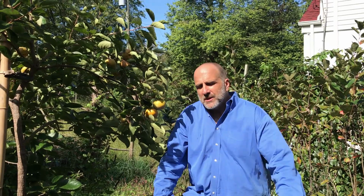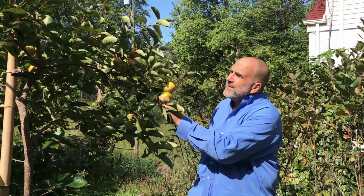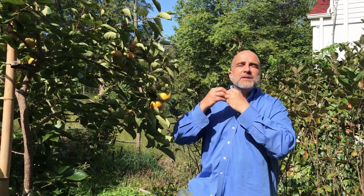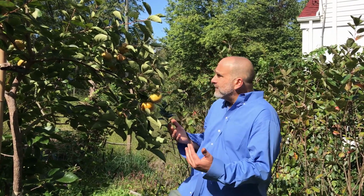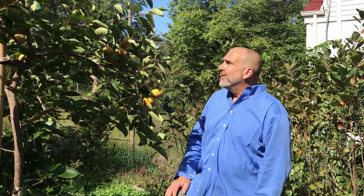Pawpaw, sweet scarlet gumi, figs are tasty. But let me tell you something, peaches, we had wonderful peaches this year, but persimmon is just such an outstanding fruit, and the texture is so good, and it is absolutely loaded with bioactive molecules that are totally good for human health. You just can't go wrong with persimmon. Disease-free, pest-free, low maintenance. They do their own thing.